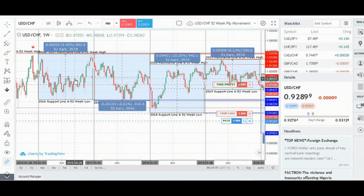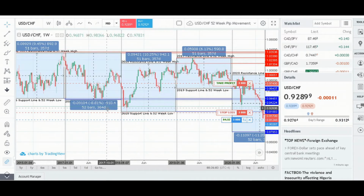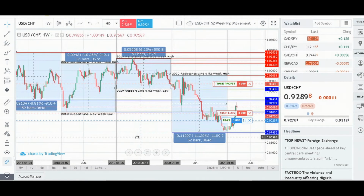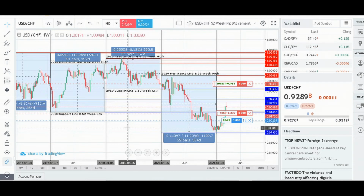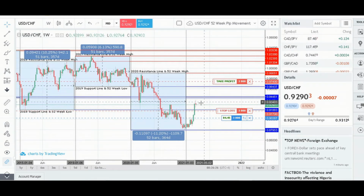So in 2016, it moved 892 pips going upwards, and it moved another 910 going downwards in 2017. In 2018, 942, and then in 2019 we see that it only moved 590, but in 2020 it moved 1109, so it went straight down, right? In between, obviously, we have our up and down moments, but it finally did go down to this point, and then we're now in 2021. I haven't done a box for 2021 yet because we haven't got all the way through, and I don't believe that we're at our high yet.